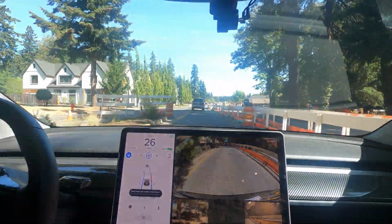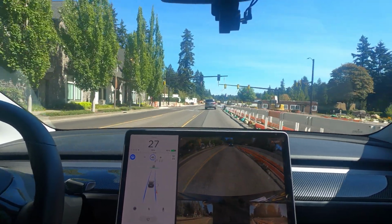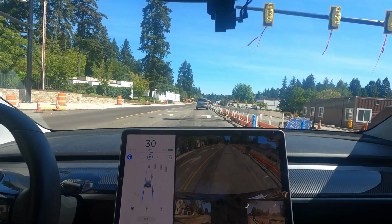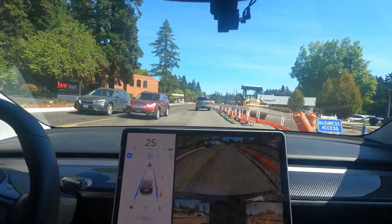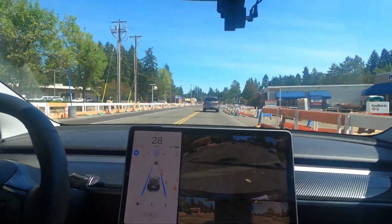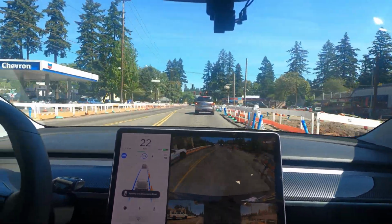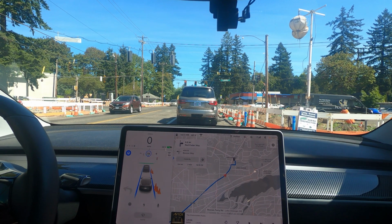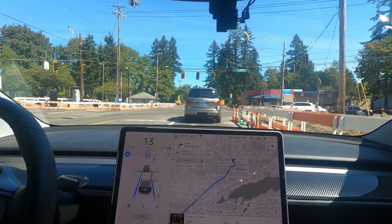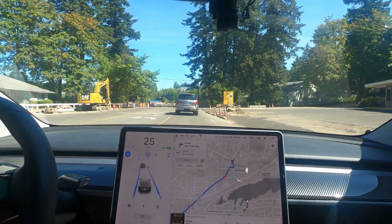It's steering pretty well around these cones. Construction project going on through here. Wasn't quite aware of it. Does see the lead vehicle here, and it's proceeding through the lane, or through the light. Losing track of where the lane is a little bit there. Picked up pretty quick.